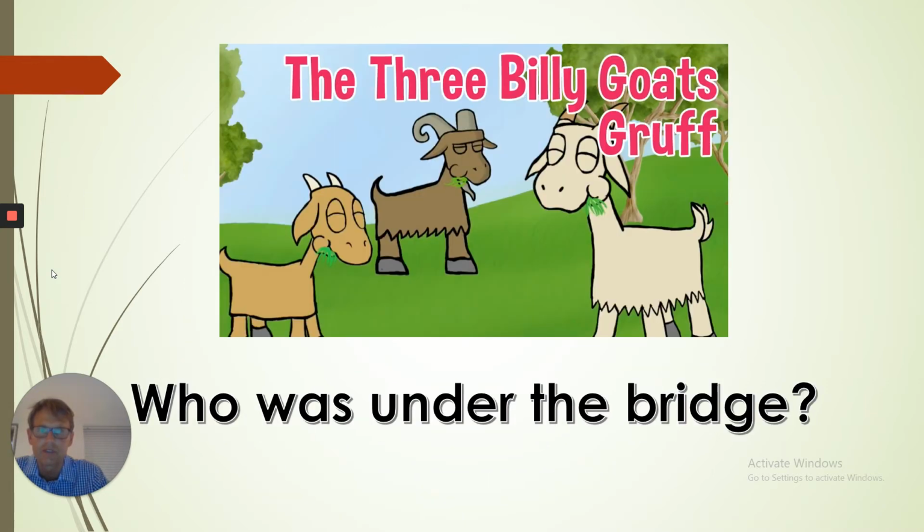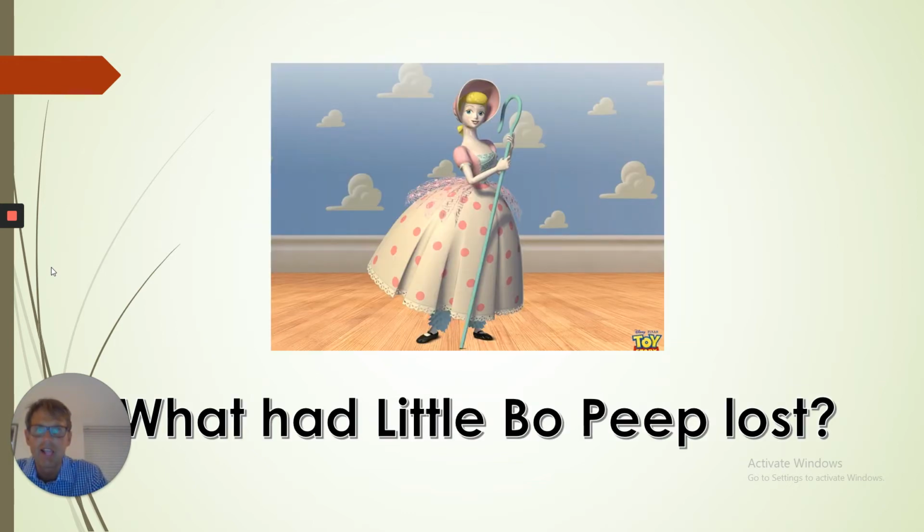And that's the 3 billy goats gruff. They had to cross a bridge. Who or what was under the bridge? Okay, so 3 billy goats gruff. Who or what was under the bridge?